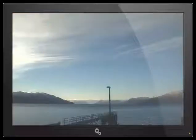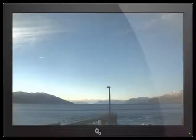This is Old Harbor looking to the southwest at 11:56 a.m. And I want to draw your attention right here, sorry.